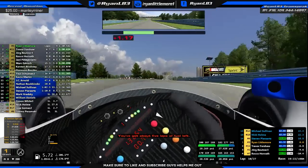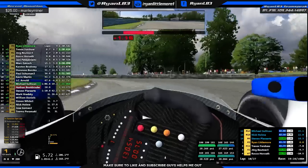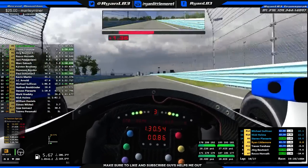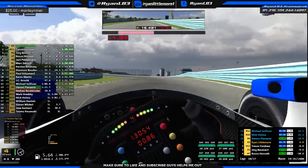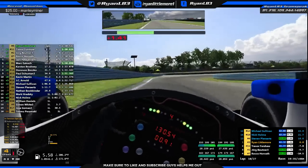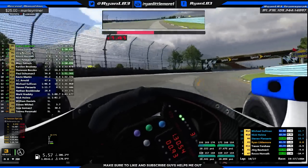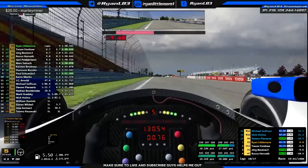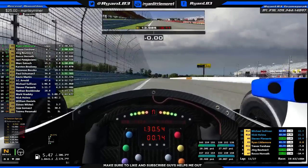About 5 laps of fuel left. Engineers, let us know about fuel. Need to turn it down slower, apparently. See, this is good about Tim, because he's watching me on the stream and also in the session, because he can give me feedback on times. So that's pretty good of Tim to do that for me.